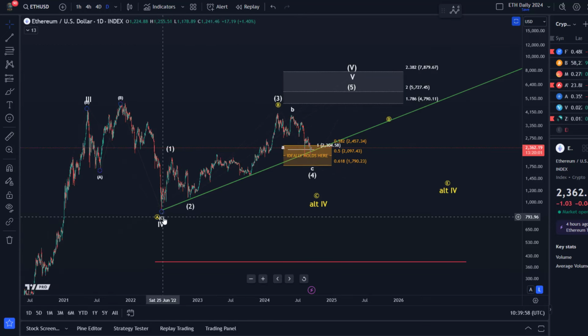So let's take a look at the daily chart. Here, the situation hasn't changed, right? But you can notice the important green trend line, which started down here in June 22. The price so far is holding above it. Obviously, these trend lines are not so relevant to an Elliott wave, but I still have it on the chart because we have a lot of touch points, and it's quite an obvious one.